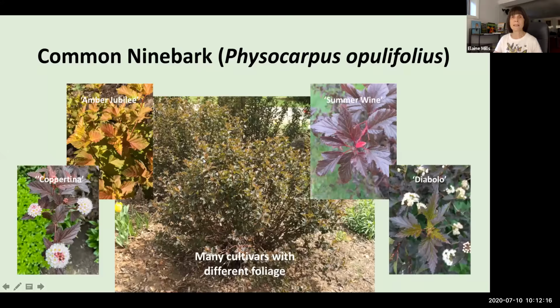The one disadvantage of choosing a plant that has these different colors of foliage is that the plant cannot serve as a host plant for caterpillars. The chemical composition of the foliage has been changed. It will have anthocyanins instead of chlorophyll. And so it just won't be recognized as a nutritious plant. The flowers will still be beneficial to the pollinators. And these cultivars occur in different heights as well. Diabolo, for example, is a shorter cultivar.